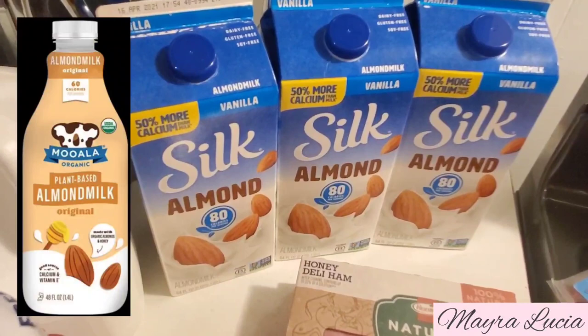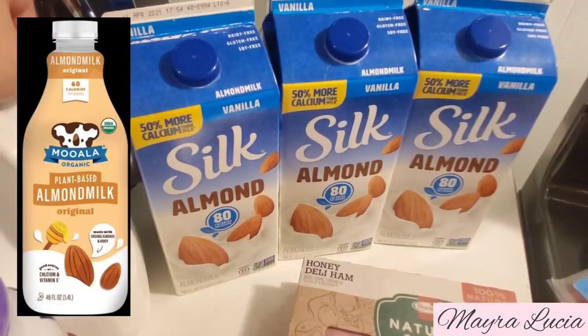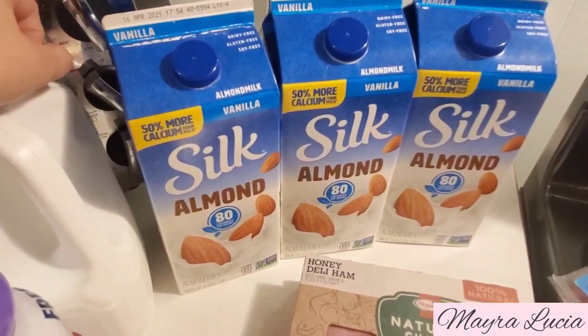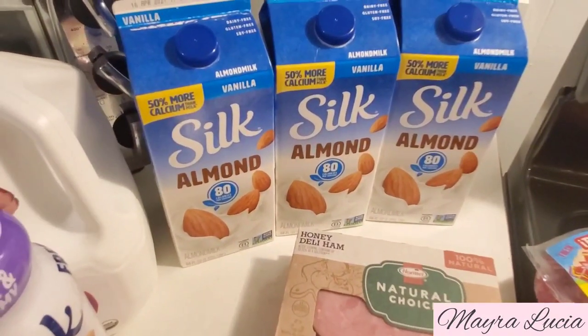I know the Malk is the one that's my preference. I really enjoyed that one. It's organic and the ingredients are very good, but like I said, they don't have it in my local Walmart or at any other store near us, which is very sad, but oh well.